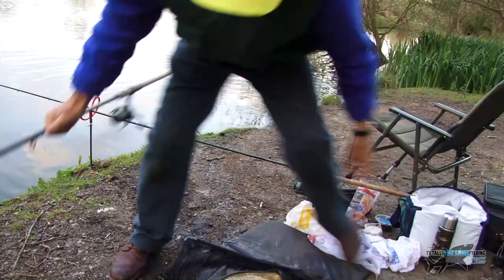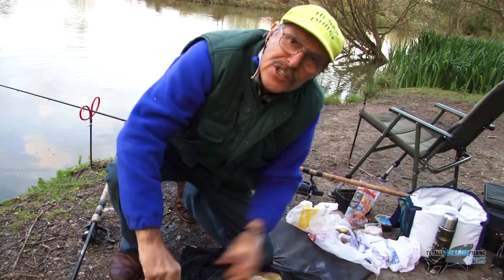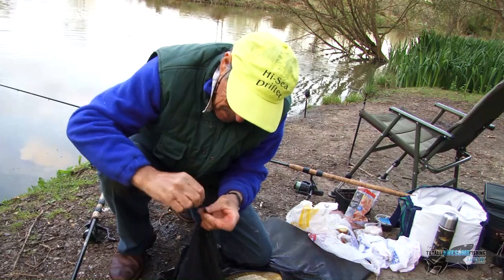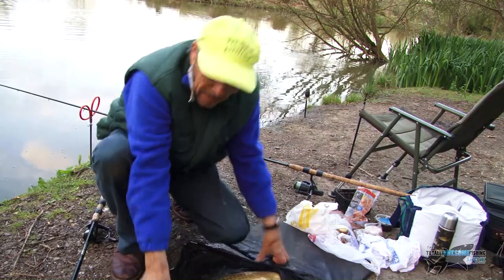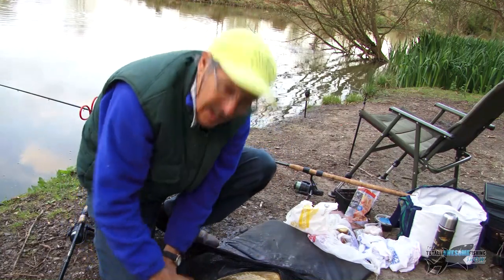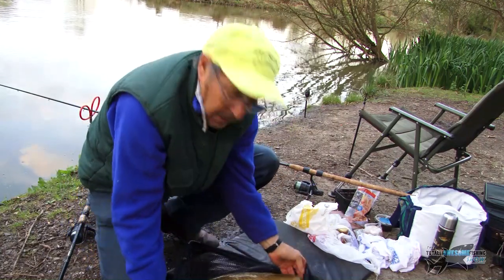Yes. The hook's just fallen out in the net. Absolutely, it's gone through the mesh, coming out the other side. This one is, I would suggest, a nice double figure carp. What I don't know is how big.